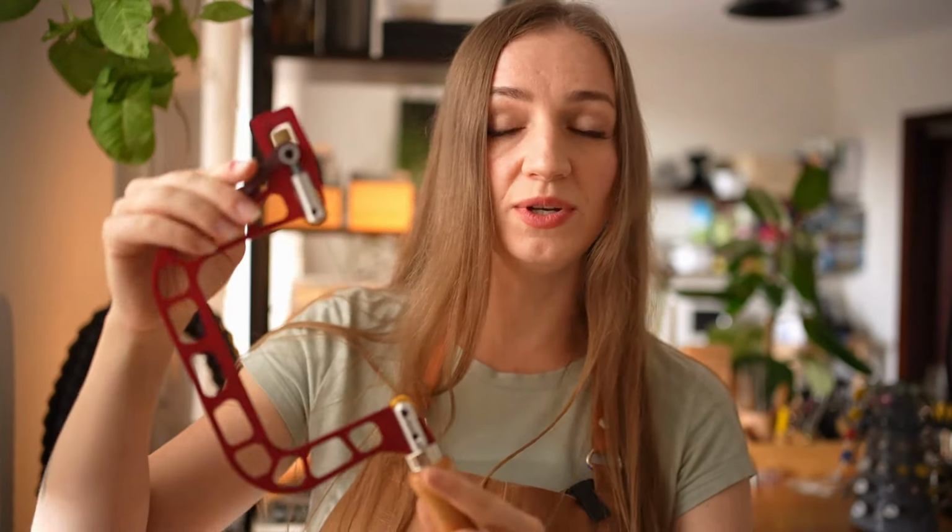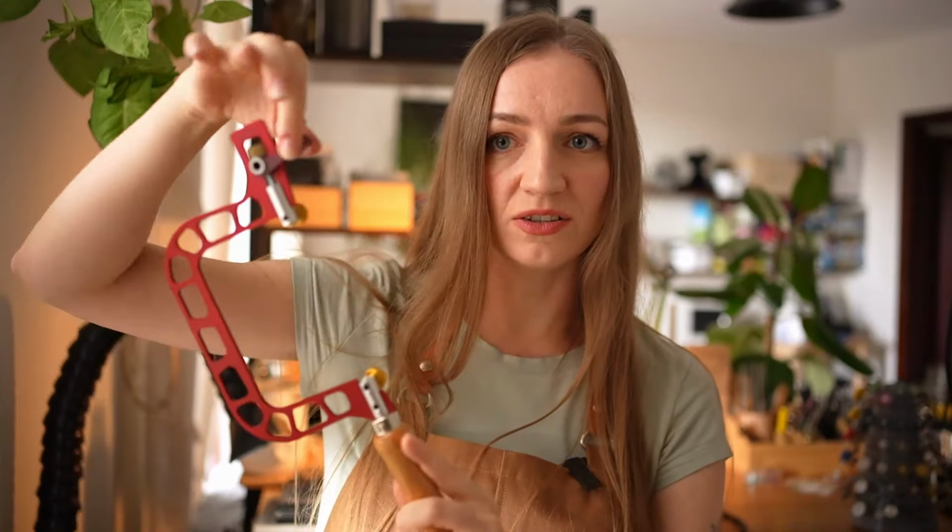It's by New Concepts, and the one I have has this quick release system. So you have this little thingy here and it's so much faster to tighten your blade like this. You don't have to squeeze your saw frame between yourself and the bench. My hand is too small to be able to squeeze the saw frame like that. So for me, this quick release thing was a game changer.